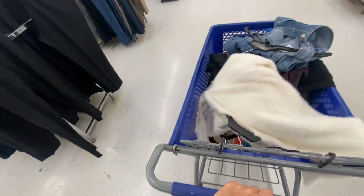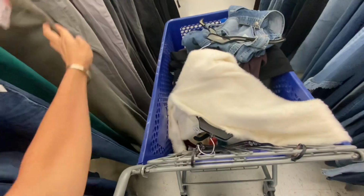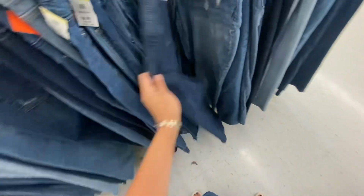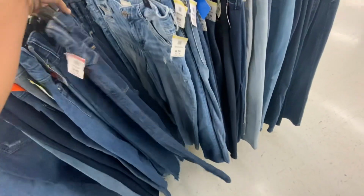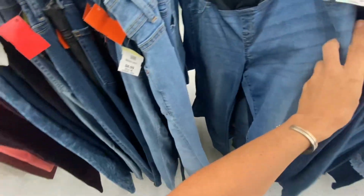I'm gonna check out the denim real quick. I don't tend to find much because most of it gets sold when it goes half off. There's a pair of Cabela's that are fleece lined. That's a score. It's easy, $30 or $40. Democracy, Eternity.